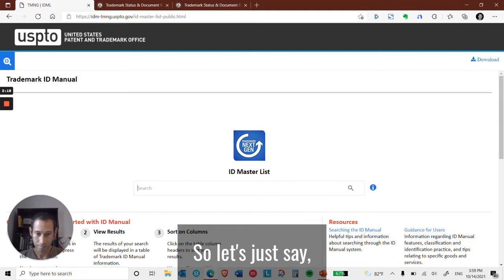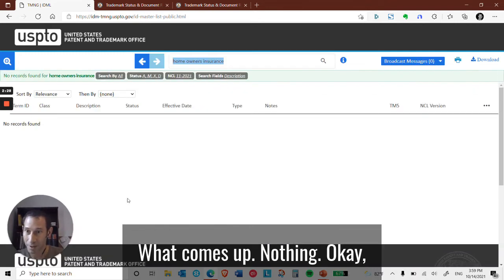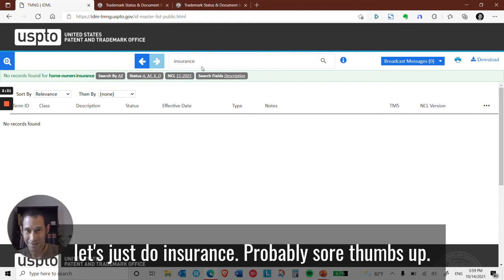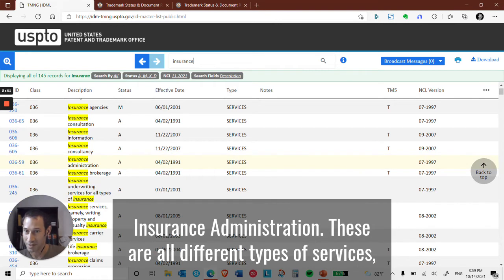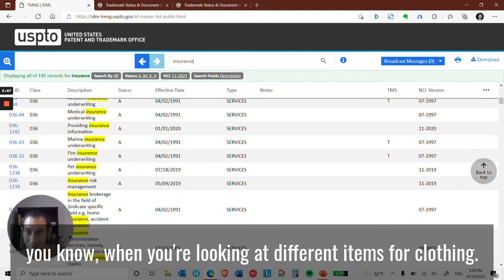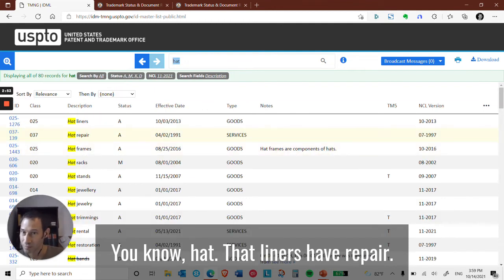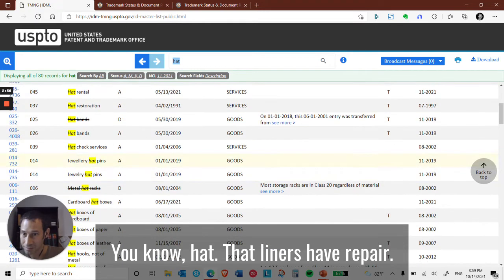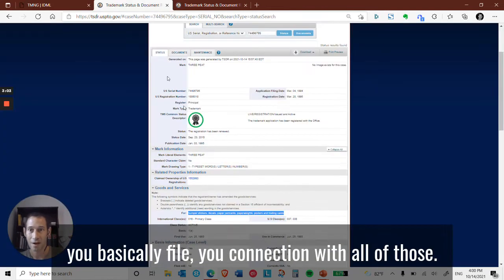So let's just say, as I said before, you like homeowners insurance. Let's see what comes up. Nothing. Okay, let's just do insurance, probably is where it comes up. So if you look here, you see different types of insurances, insurance administration. These are all different types of services. When you're looking at different items for clothing, hat liners, hat repair, jewelry, hat pins. So as you can see, when you file, you basically file in connection with all of those.